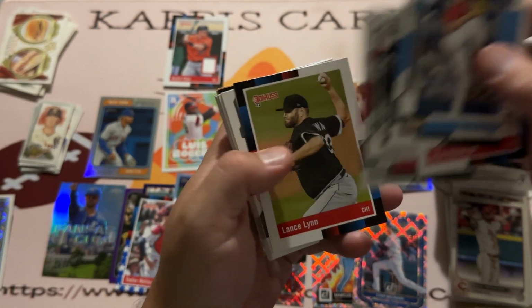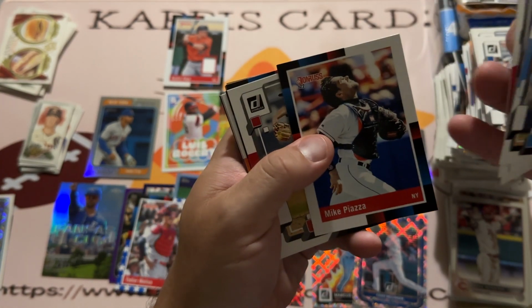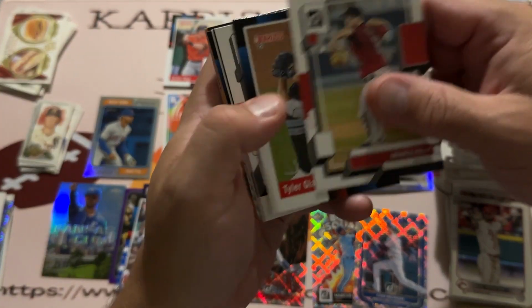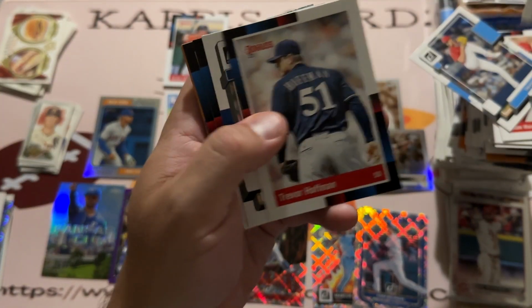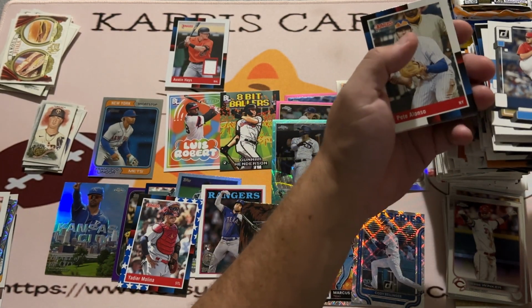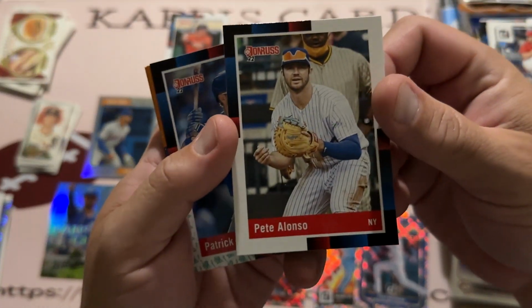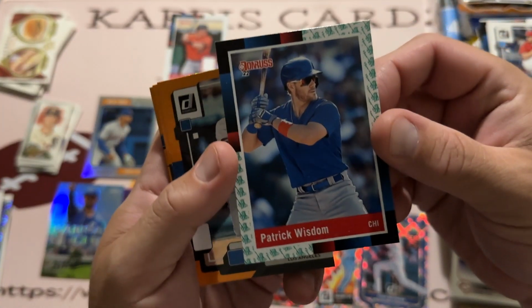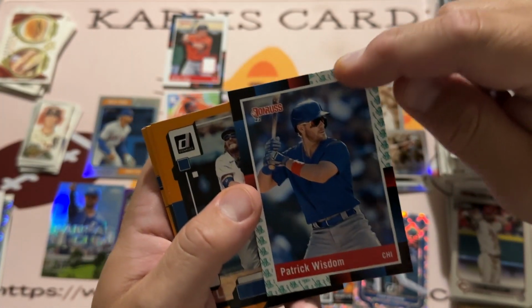Adam Wainwright. Usually this is a Cardinals box. There's Piazza. I don't think I have that. Let's set that aside. Kelly, Glasnow, Hoffman. Whoops. Who fell? Get on there. Rogers. Pete. In a different way. I'm going to put that one aside too. Different picture. Patrick Wisdom with the Liberty design on the side.